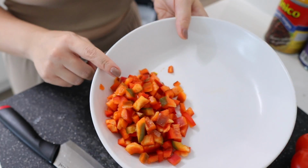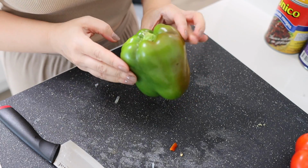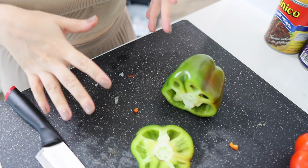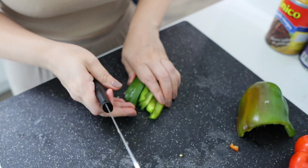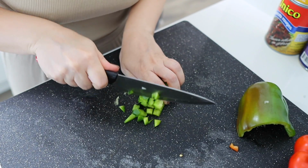I've already chopped up a red bell pepper. I want to do 1 red and 1 green. We're also adding carrots. I'm basically adding everything that I have inside of my fridge. I wanted to use those up instead of buying. I like stacking my peppers like this because then it's so easy while you're cutting through it.